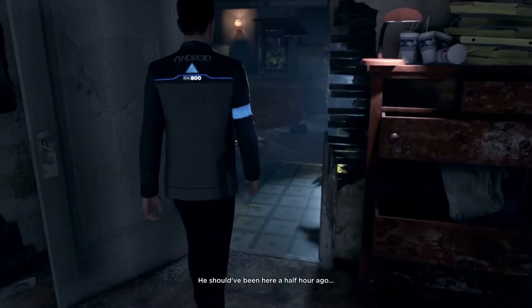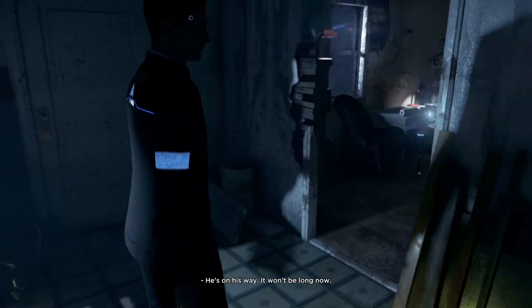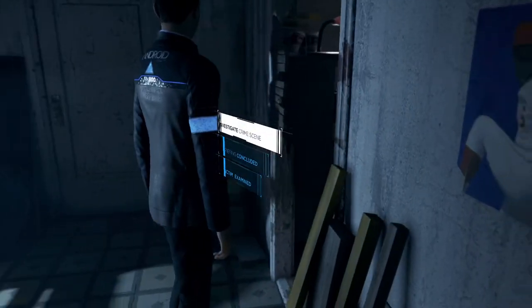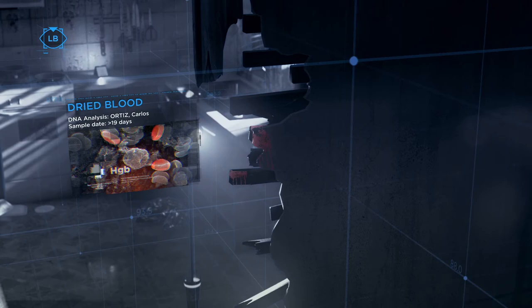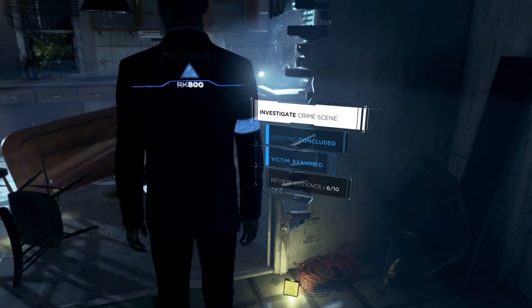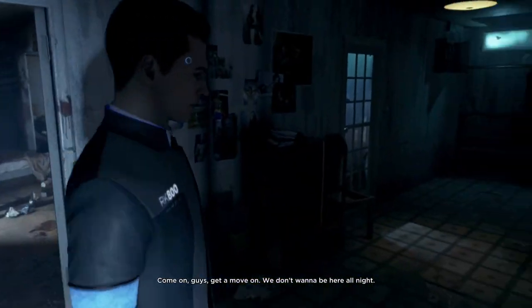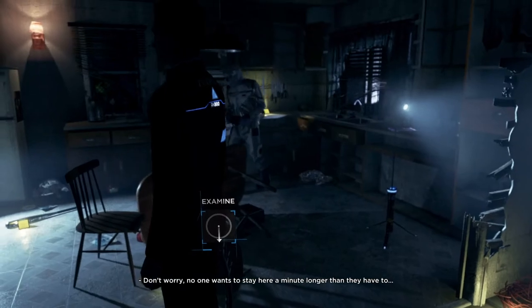He should have been there half an hour. He's on his way. On the wall, dried blood. Okay, so more of his blood. What's this? More dried blood. I guess he stumbled around here, injured, as he was here all night. No one wants to stay. Okay, so some fight went on here.